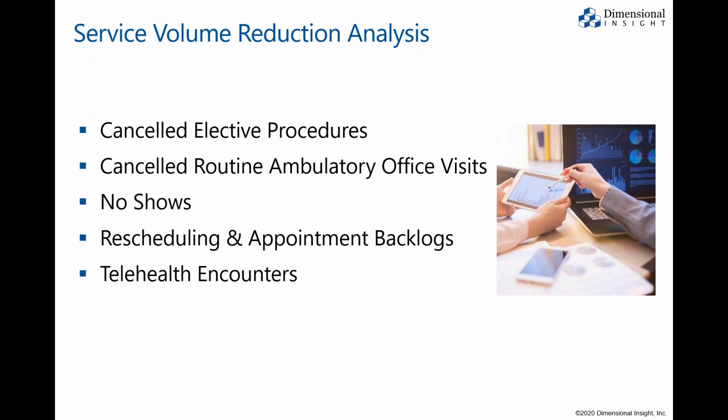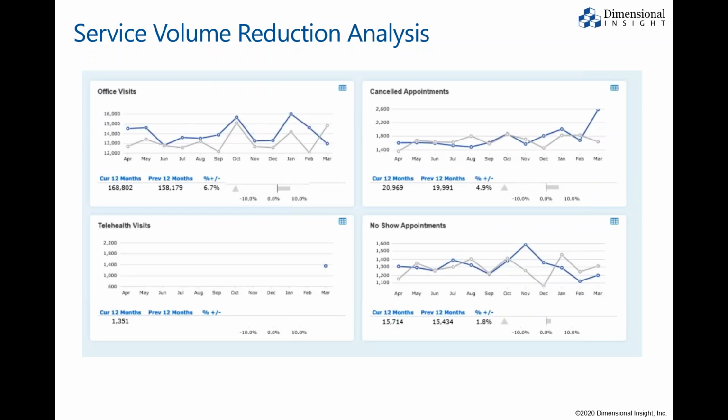Then we have the impact of telehealth encounters. So here's an example of some trend charts that we've put together that are beginning to show the impact on ambulatory visits. We can see that in March, the trend towards office visits is going down, a big corresponding increase in canceled appointments, some no-shows, but less than had ordinarily been the case because there are fewer visits. And then we see the emergence of telehealth visits in March, and these trends will continue to play out. Suffice it to say that there's lots of detailed information underneath these summarized visualizations, but this begins to tell the story.